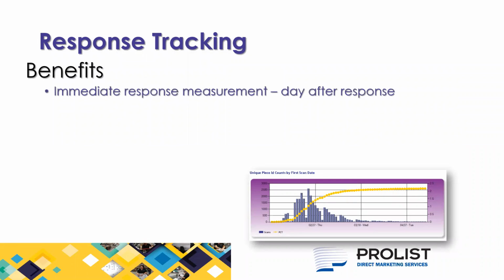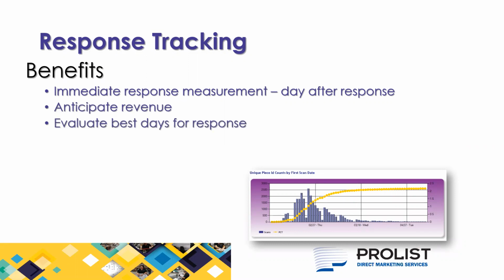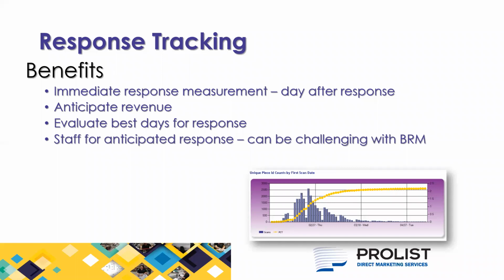So the benefits of response tracking: you do get immediate response measurement. The day after someone puts it in the mail, you're going to know that they did. You can anticipate revenue. You can evaluate the best days for response. You can see how many people send in their replies on Monday, Tuesday, whatever the day of the week may be, and make some judgments based on that. And we do have some clients who are very intense about what day of the week their mail gets delivered, because they know certain days are better than others.